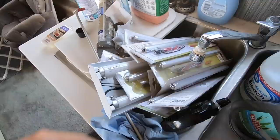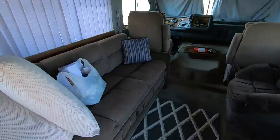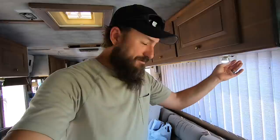But yeah, guys, I replaced all the reading light bulbs with these. I think they're only like 2 watts, and they are incredibly bright. I'll show those to you at night at some point, maybe when we go camping.